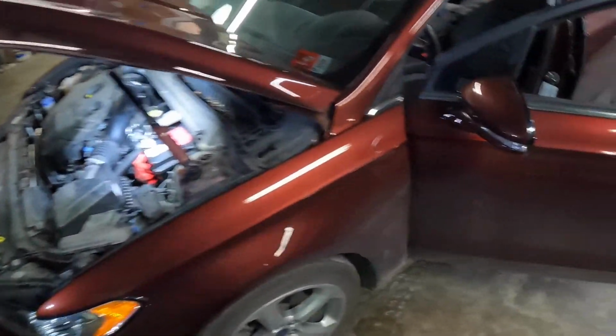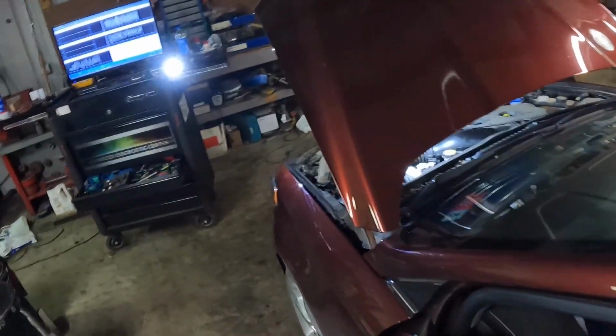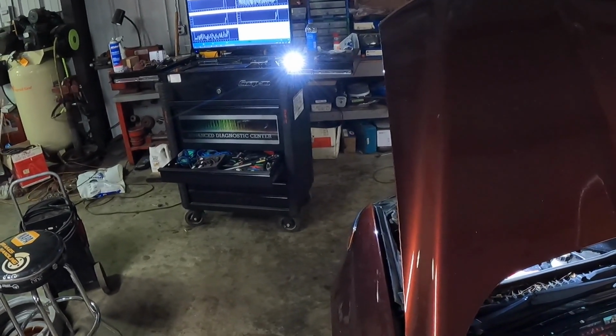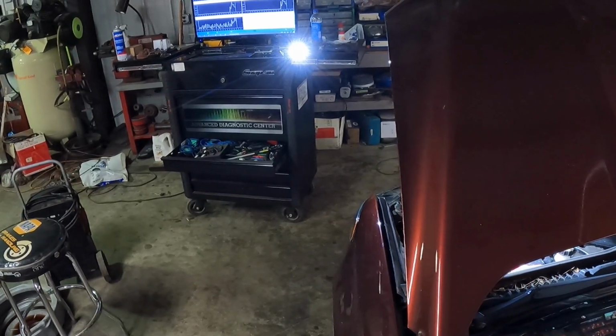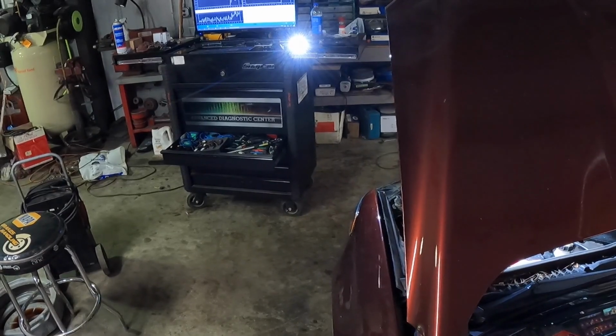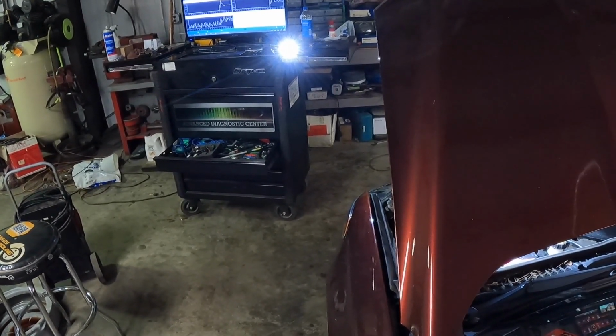Let's go ahead and see how the low side handles. What's our duty cycle? 21. See how that low side handles at higher load. Yeah, our low side choking. High side is doing good, but low side is not performing.